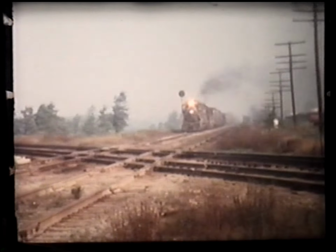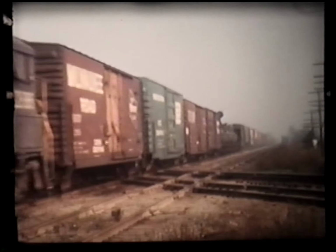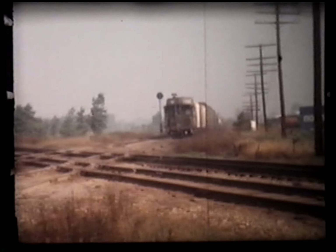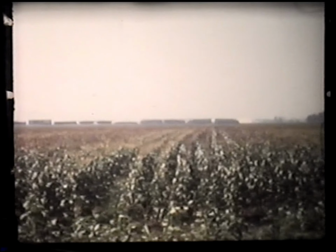Next couple of scenes are out at Maynard. Here's an eastbound on the Panhandle. Westbound on the Panhandle. And way out there in the distance is a westbound on the Grand Trunk, looking across the cornfield.